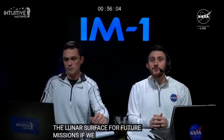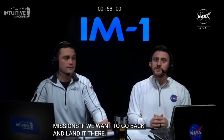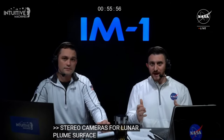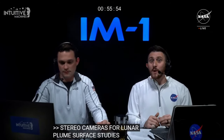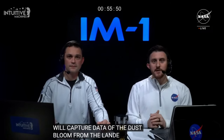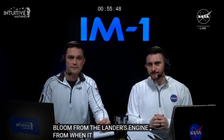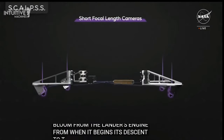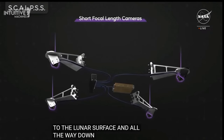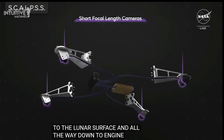Stereo cameras for lunar plume surface studies, or SCALPS, will use a suite of four cameras to capture stereo and still image data of the dust plume created by the lander's engine from when it begins its descent to the lunar surface all the way down through engine shutoff. SCALPS is an array of small cameras that will be placed around the base of a lunar lander and collect imagery during the descent and landing of the vehicle.